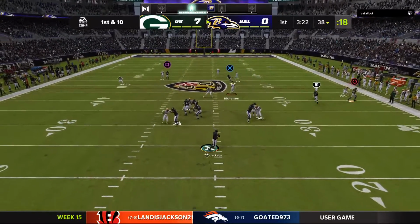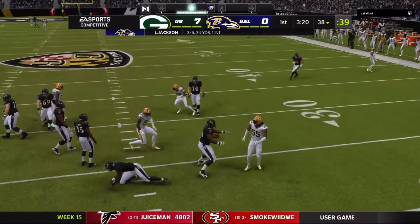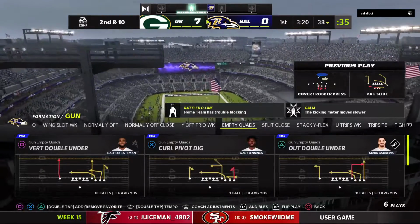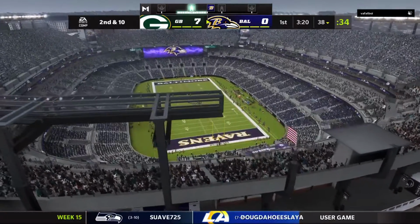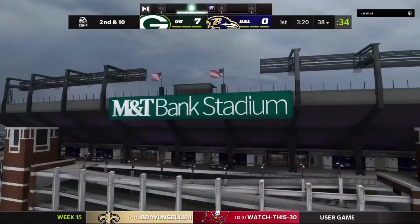Jackson. Oh, hit as he throws there, incomplete. I think he's got to be careful not to force anything into coverage right there. There weren't really any throwing lanes, but the best part for him, he's got 2nd and 3rd down to fall back on.